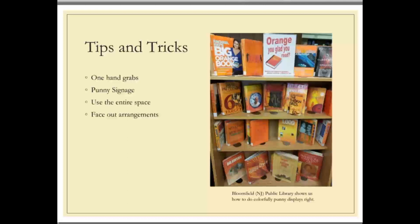One thing I do want to mention that's really important for book displays is that you only need one hand to pick up the book that's on display that you are interested in. Everyone has seen that parent with a crying toddler on their hip and a basket in the other hand where they've got their library materials that they're carrying through the library. You want to make sure that parent, who's distracted by a crying toddler and whose other arm is already laden down, can quickly grab the item that they're looking for.